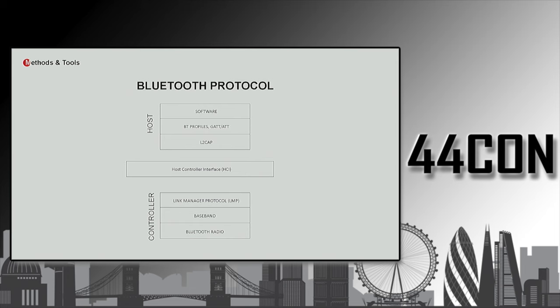Then we have the Link Manager protocol, and this deals with pairing, negotiation, and encryption. Baseband is the last layer of framing before we have the Bluetooth radio itself.